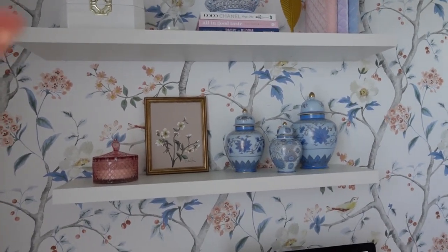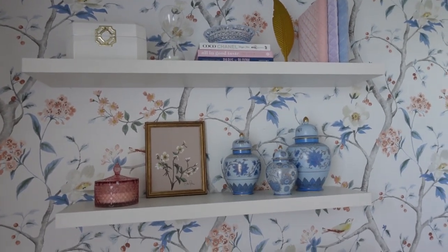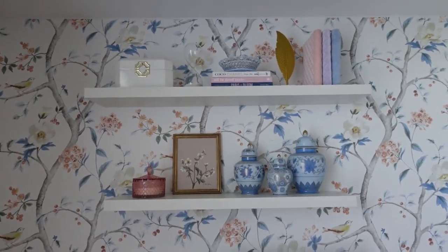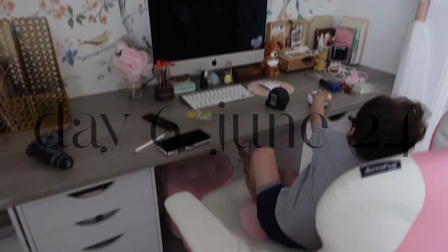This pink one. Where's my finger? That one. Those are from the dollar store, to be honest. And then this frame is from Target. But everything else I've already had. So that's awesome. Liam's here, you guys.